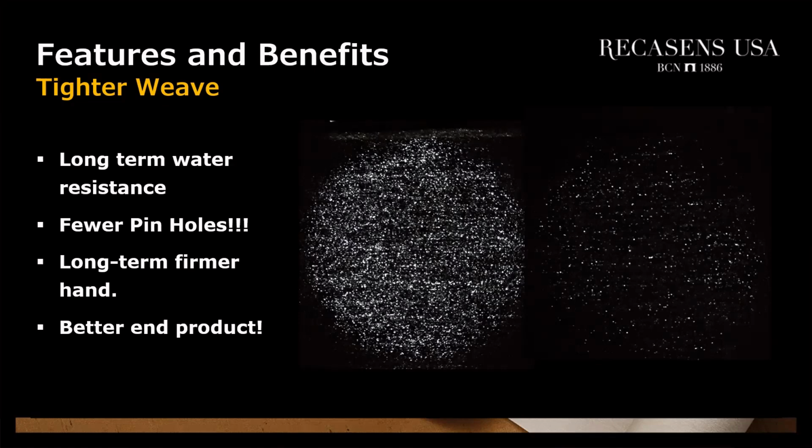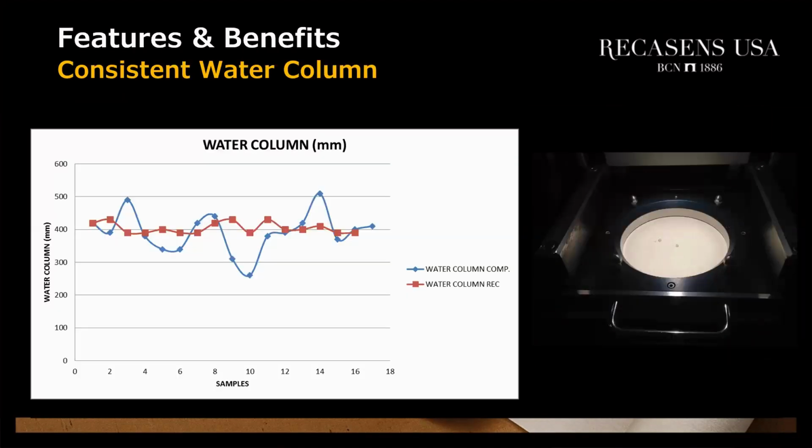That nice dense weave never goes away the whole life of the fabric and provides you with protection and extra benefits for the life of the fabric, including water column ratings. That comes from the density of the weave and the finish of the fabric. And over time, finishes can wear off. You can reapply it, but they do wear down. But that dense weave never goes away and provides you long-term protection.